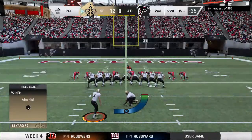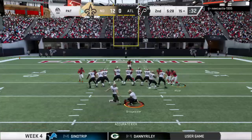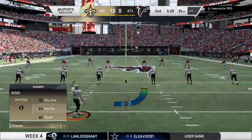Lutz to try to add the PAT. And he atones for his miss the first time around as this one is up and good to extend their lead.